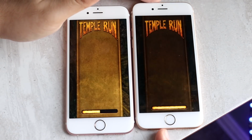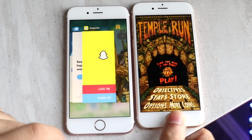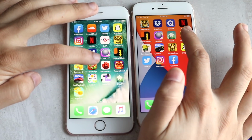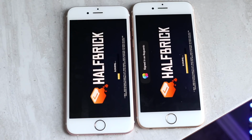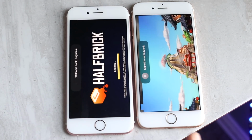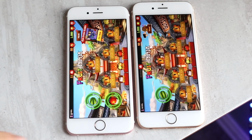Temple Run 3, 2, 1. And we might have to restart this one. Okay, so this one was in a game, so we'll go ahead and put this in. Actually, we'll just not even do this one. Fruit Ninja 3, 2, 1. I feel like we're gonna get a ton of pop-ups here. I guess not. And you can see iOS 14 already loading ahead of iOS 13, which is really, really impressive and kind of interesting. I wasn't expecting that.